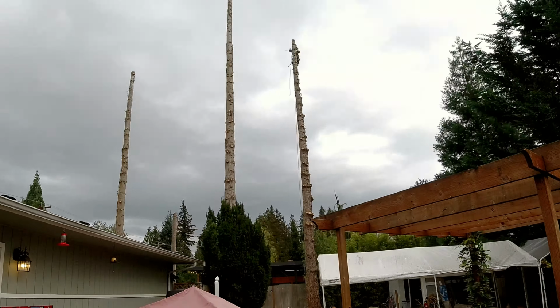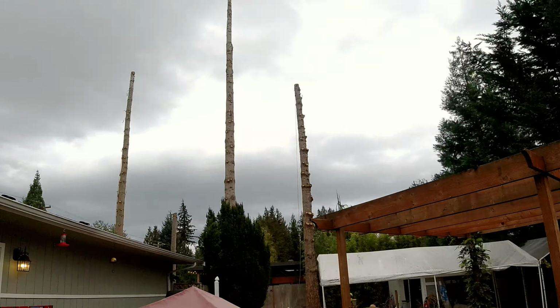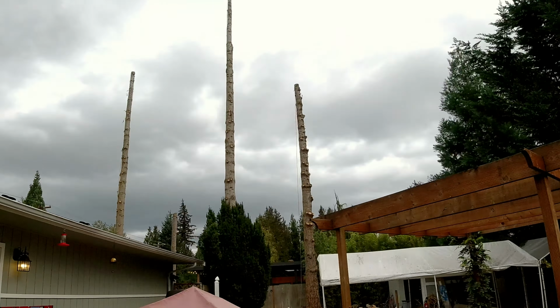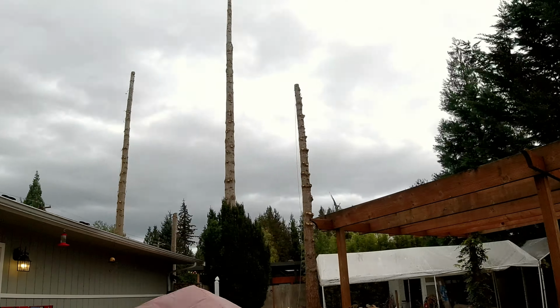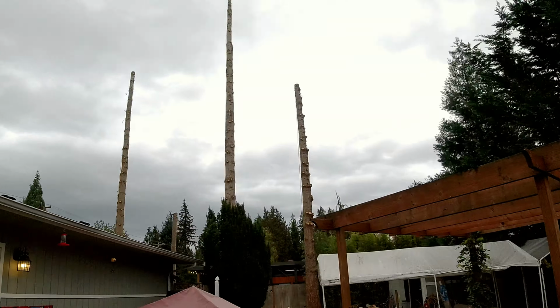Like, this wood didn't have to come from anywhere. It didn't have to be shipped around anywhere. We didn't have to burn any fuel to ship it around. It's not going to be kiln dried. I'm actually going to be drying it outside.